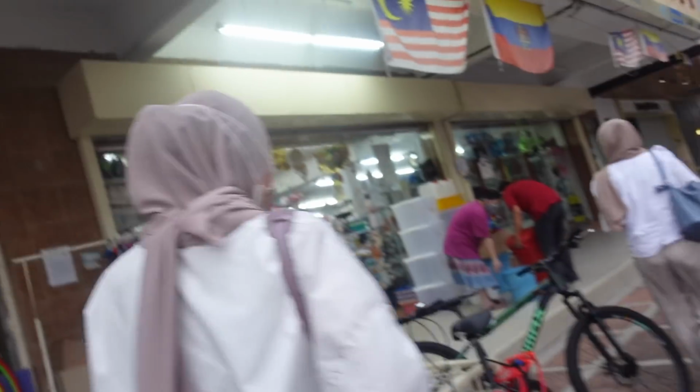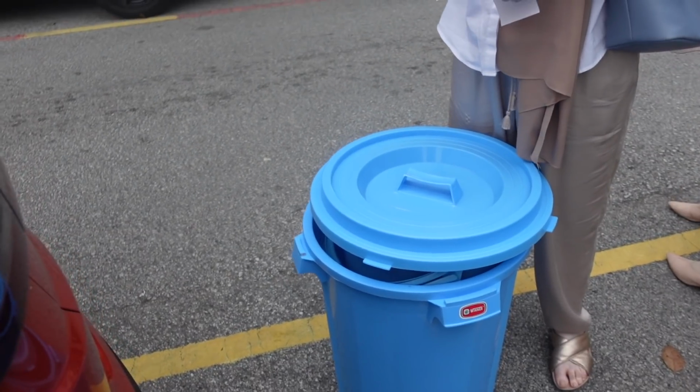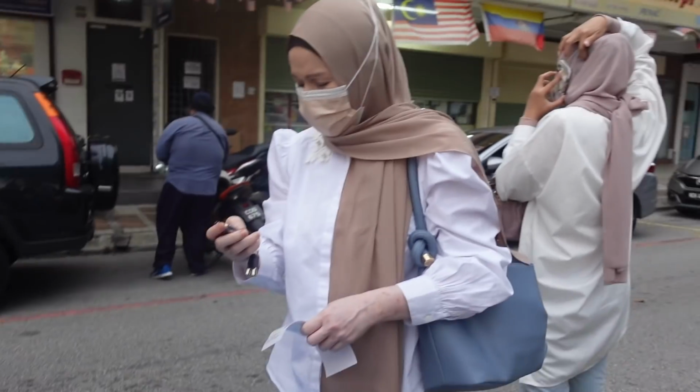Guys, so right now we are at this kedai because Mama wants to buy baldi. Okay, so we bought baldi. Sebab air nanti tak ada rumah.